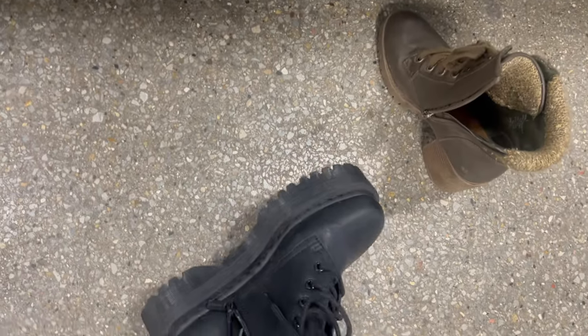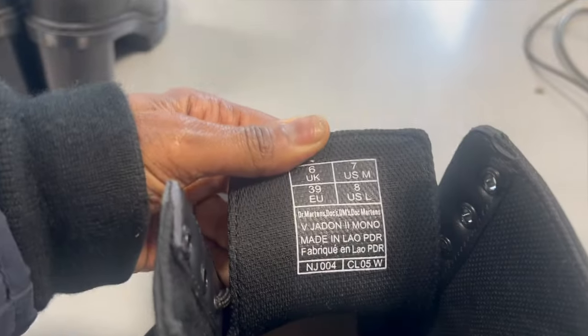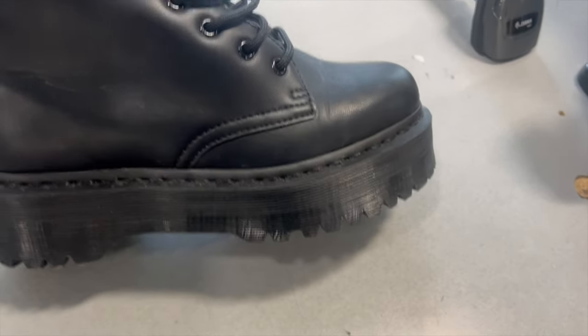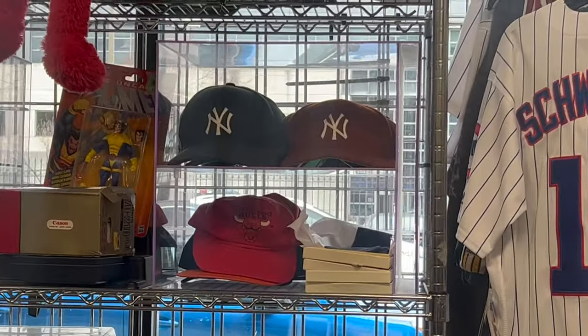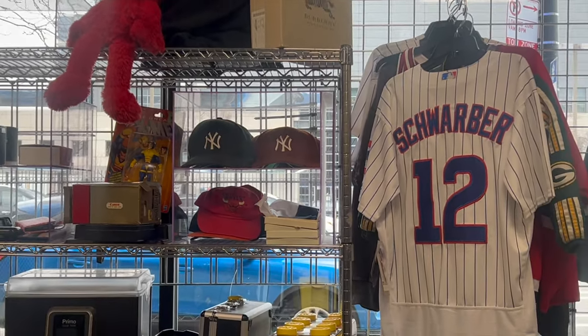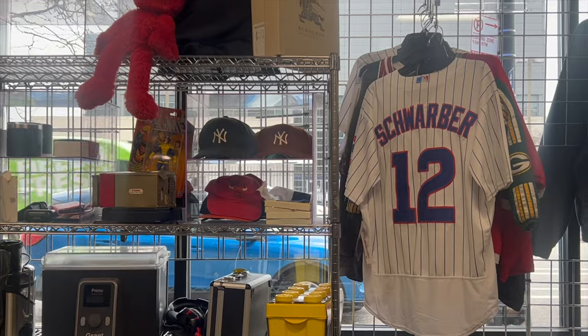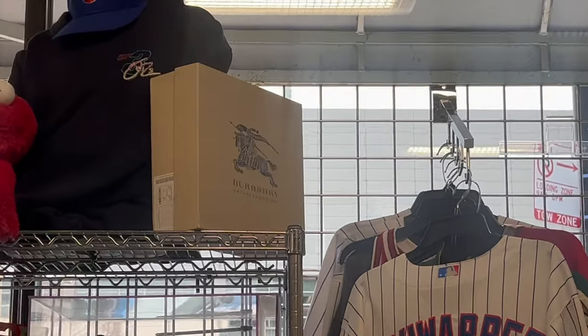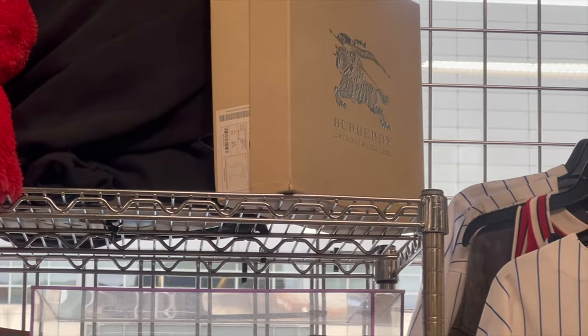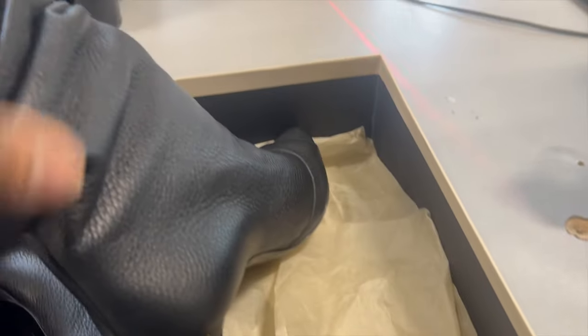Guys, look at these Doc Martens. Finally found a pair of Doc Martens. I finally found my Doc Martens, y'all. I have been on the lookout for so long. I've been looking for that New York hat in green for so long, and they had it here. Ooh, what's this Burberry? I need to see what that is. Where's the other one? Oh, right behind you. On the right.